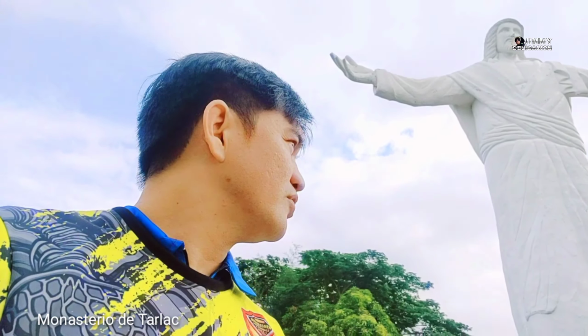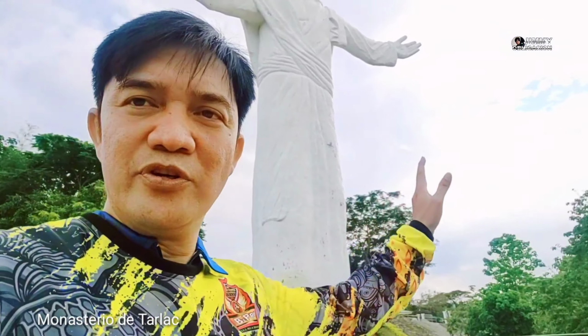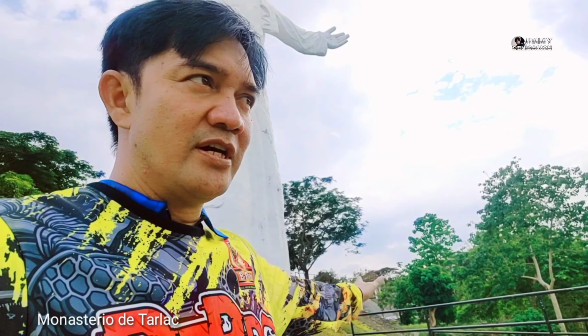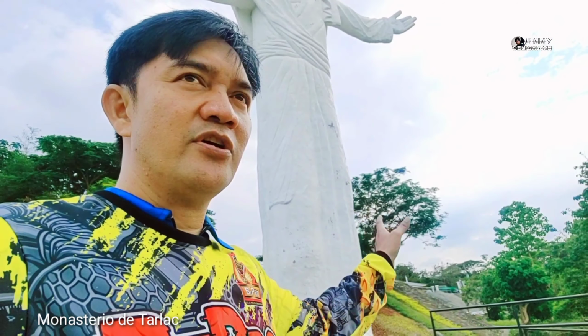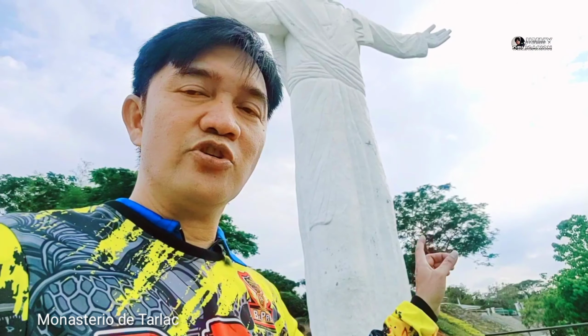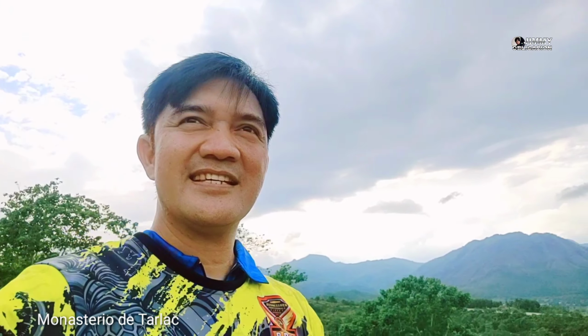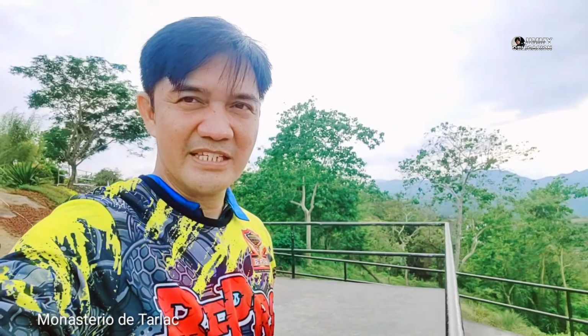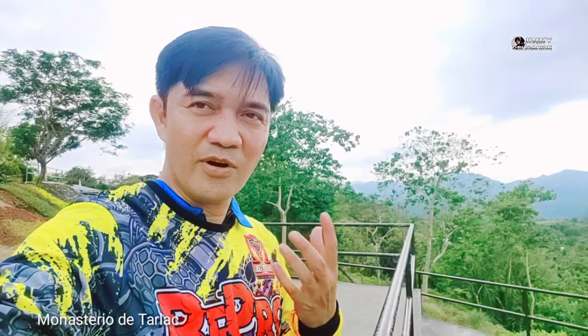Okay. So isa to sa mga naunang construction, aside from the view deck, yung dinaanan nating view deck doon, at sumunod yung mga bahay ng mga monks. At sumunod na pinaka major construction dito yung chapel that houses the Relic of the Holy Cross. Ayan. Without the noise of vehicles, without the noise of the city, this is a venue for prayer. That's why instead of calling it a tourist spot, we call it a pilgrimage site, kung saan ang tao ay pumupunta dito para manalangin.